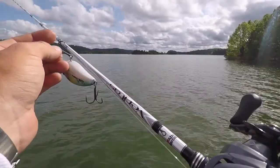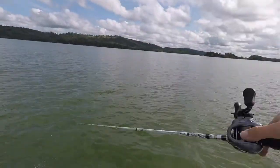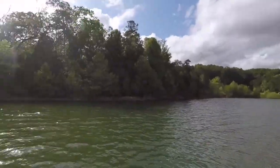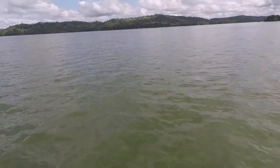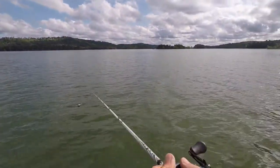We're in 20 foot of water as well, but it shallows up as you get around this corner. There's a point that runs out. I'm actually not out on the point yet, but it runs all the way out and comes out in sort of that direction right there. So, I just started off right here next to the boat launch where I started off at. Try it out.